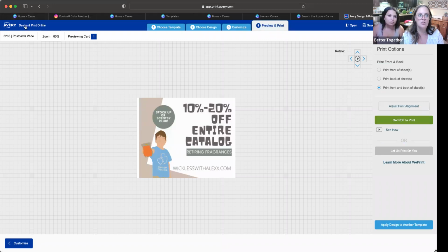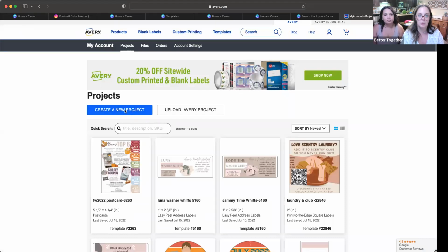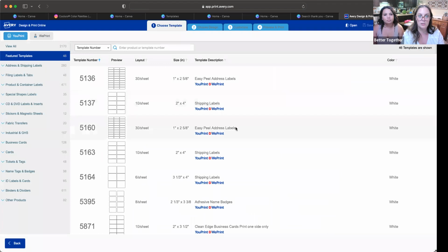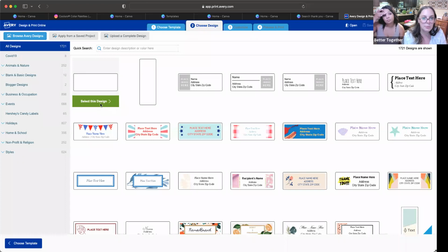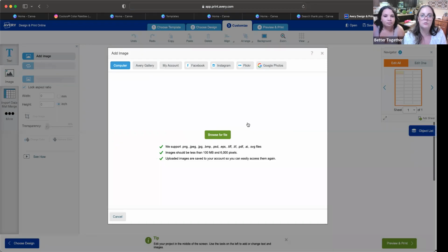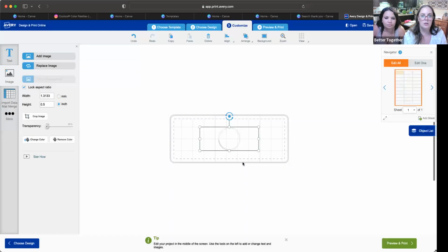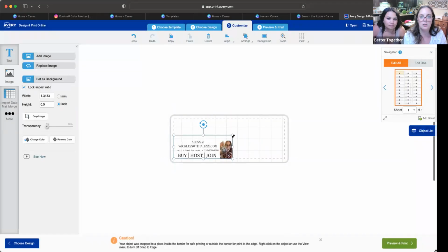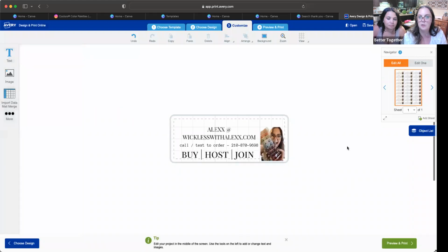But I want to show you the labels that we just made. So I'm going to create a new project, select my Avery 5160. And again, I'm going to select the blank one and upload the image. So we just made, wait, was that it? Right there. Okay, so I'm just going to pull this on, or I could click set as background. So that's fine. Okay, so there's my label.